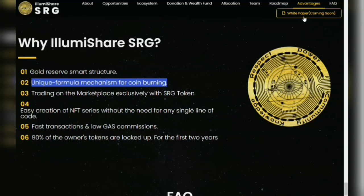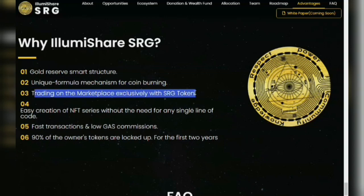There's also the unique formula mechanism. So once the white paper is out, you can check that out. The unique formula mechanism for coin burning, which is the auto burn mechanism, and the trading on the marketplace exclusively with the SRG token. Now on the NFT marketplace, you can trade with the SRG token, which is very unique, and you can also get the opportunity to use your SRG token in real life values.